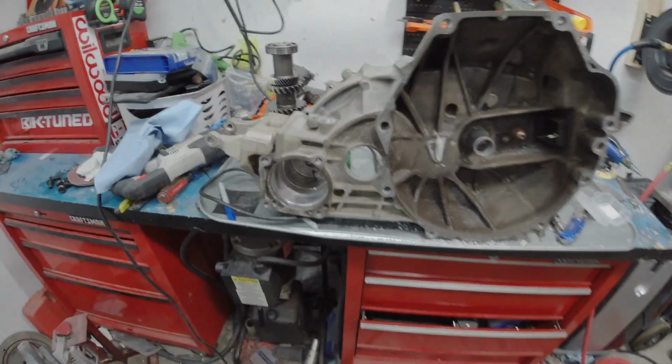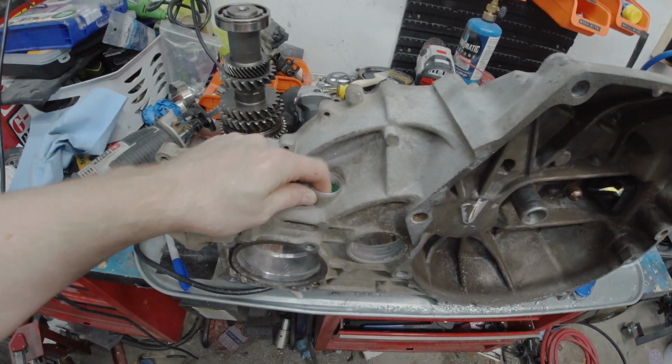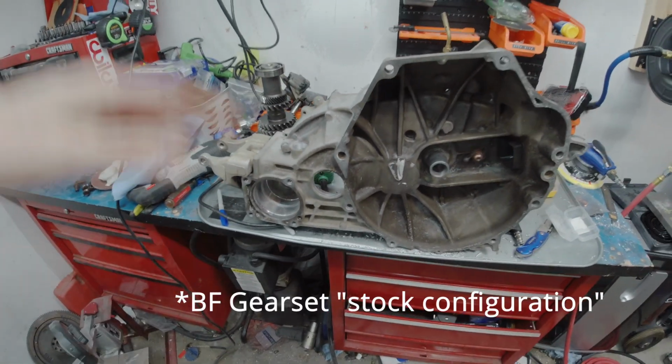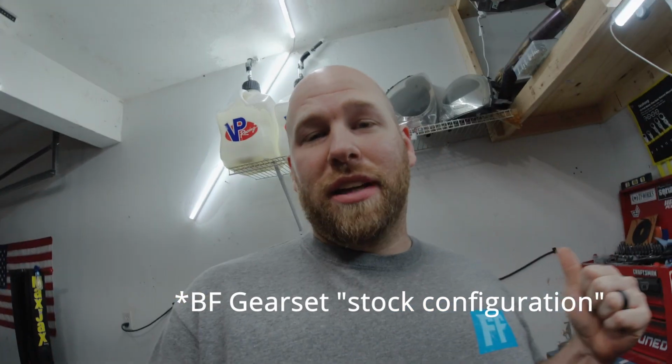So I've got an Element bell housing. I've already drilled out the speed sensor to basically a 1-inch hole and went through and cleaned all that up so it seals up nice and well. So I'll use the factory case, factory gear sets. I'm gonna have my M-Factory LSD modified to take the bolts through the top instead of through the bottom.